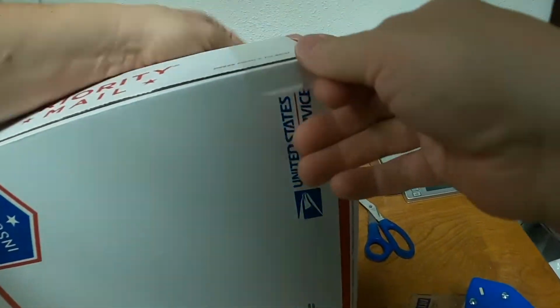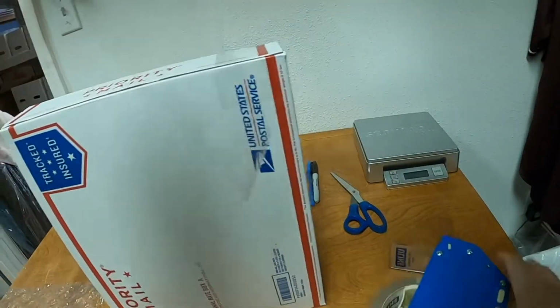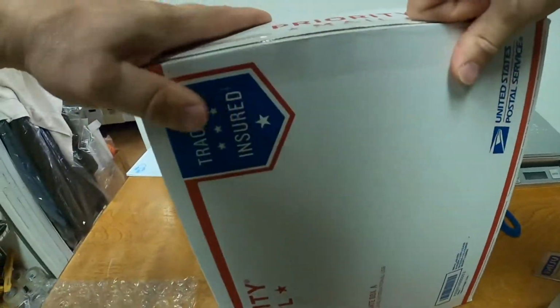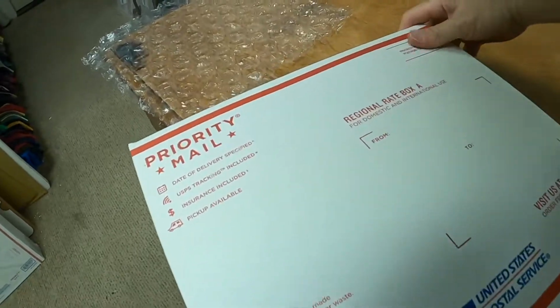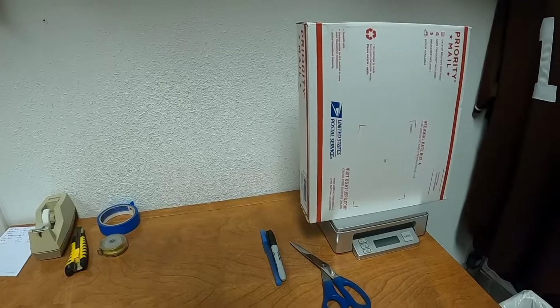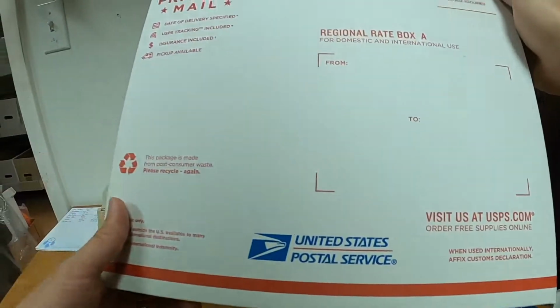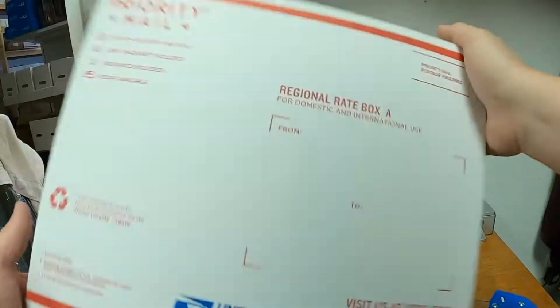Alright, and for these 11 comic books, the buyer paid $19.99 plus shipping. And they have been listed since June the 15th of 2016. So over 5 years. I don't have the scale on, but we don't need to weigh it. It's a regional rate A box, and we're nowhere near the weight limit.